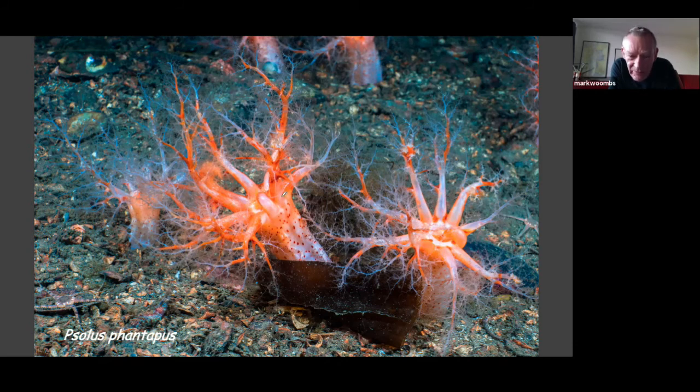And have a look at this one here. Can you see that arm bent over into its mouth? So what it's done, it's actually catching all the food. It's a suspension feeder. It's catching all the food in the water column. And when it's caught enough food on its tentacle, then the tentacle goes into its mouth. It's sucked clean, and then it's pulled out. And then the next one goes in, and so on and so on.